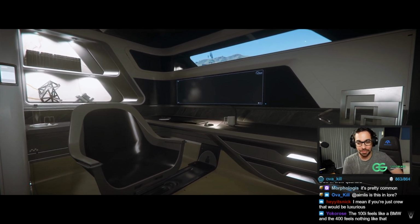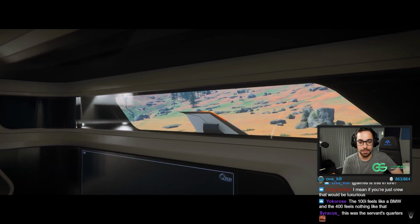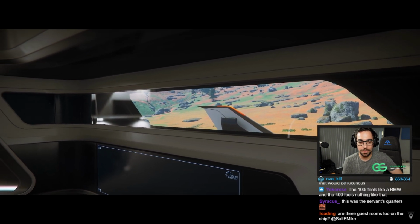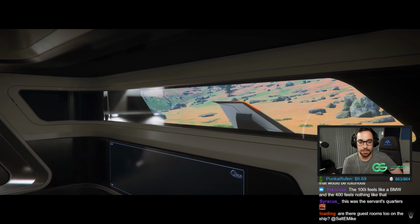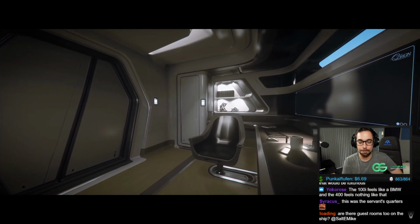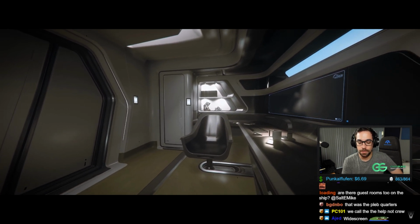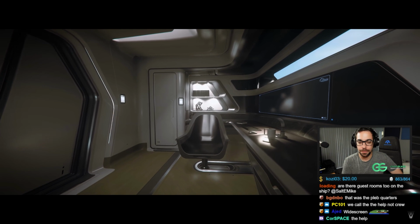It comes with plenty of storage, enough room to display some things, and an integrated wall panel. It also has its own porthole, which again is something I'd love to see more of in ships and maybe even added into existing ones like the 600i. And I also like how the seat here is actually integrated into a channel so that it doesn't slide around while the ship is doing maneuvers.